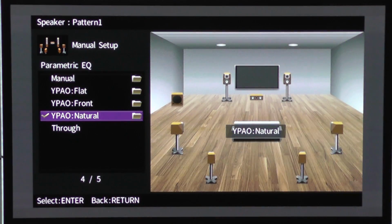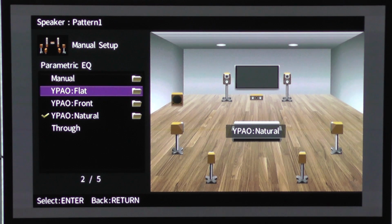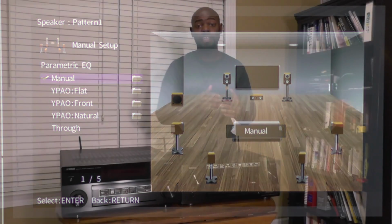But that wasn't a deal breaker because I knew I could always change the EQ if I wanted to, because each of these receivers has different preset EQs, but you can also customize the EQ to your liking.